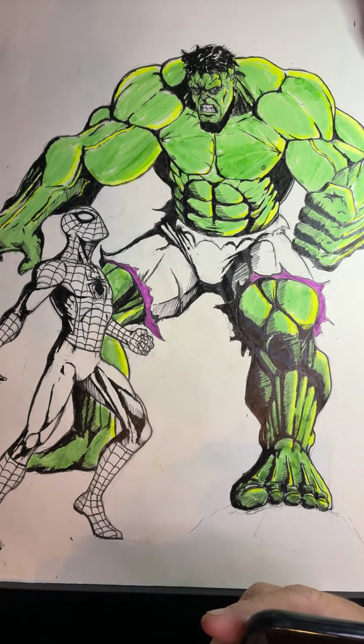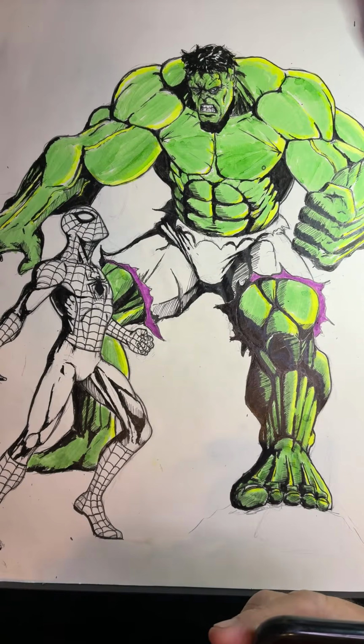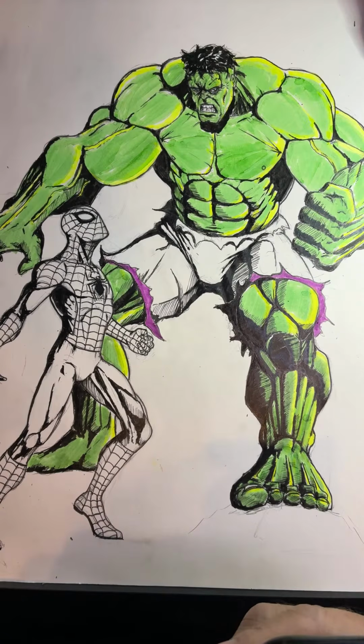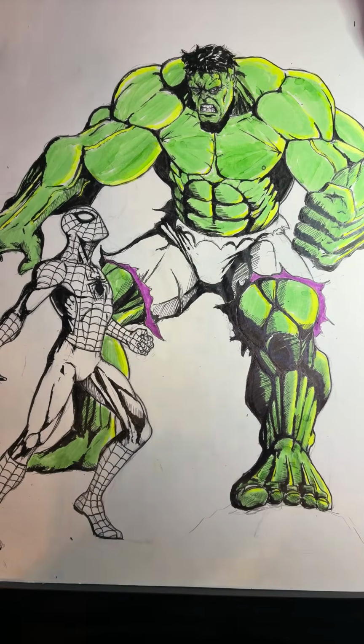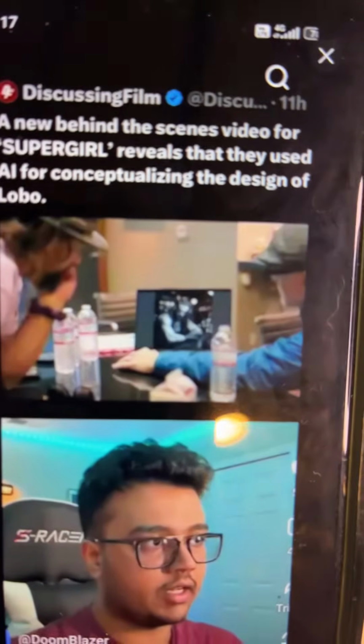All right, let's check out Costi's post. So Costi says, what are we doing, men? There are so many places you could have used it for art. This is probably one of the reasons the movie flopped. A new behind-the-scenes video for Supergirl reveals that they used AI for conceptualizing the design of Lobo. Oh my goodness. That is horrific. They used AI.